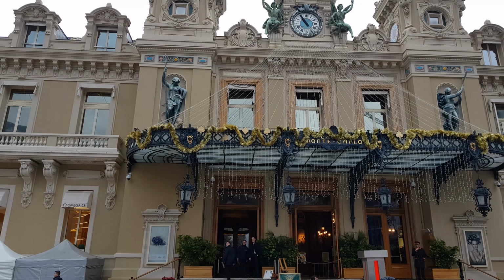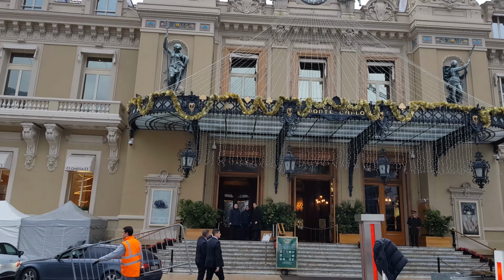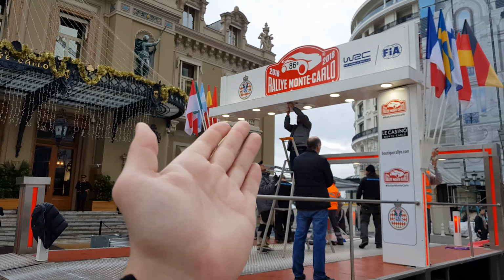And here we are, the world, and mostly YouTube and car spotter famous, the Monte Carlo Casino, where actually locals are not allowed to gamble. So, yeah, but they mostly just park their cars in front and pose. But no, we're here for this, not for this, for this.